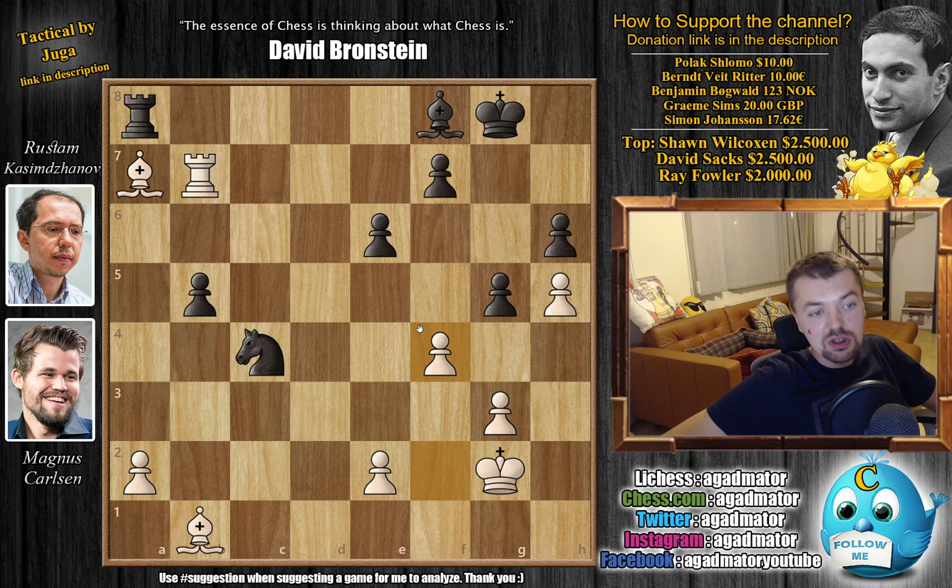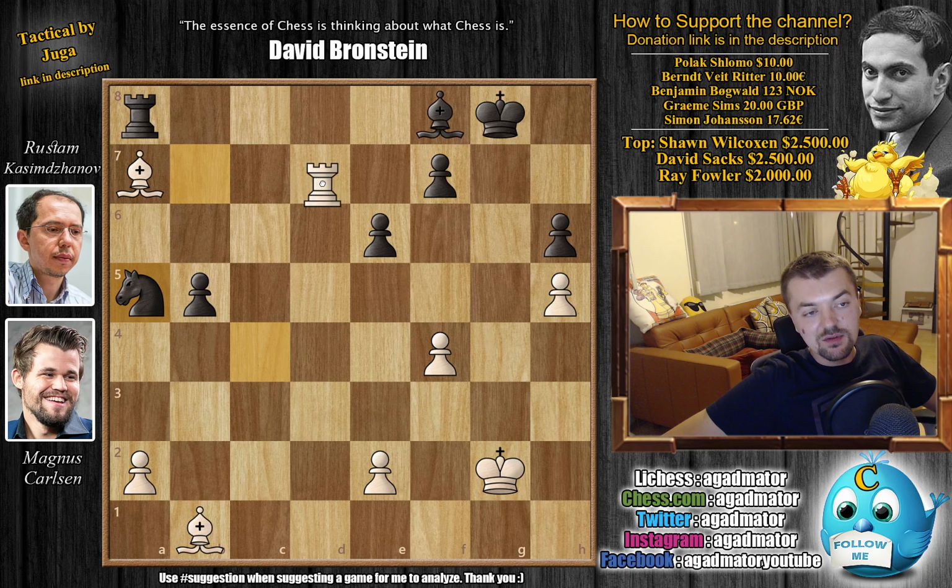F4, a nice expansion, trying to get rid of black's control of the d5 square, which will prove very handy in the future, as you'll see. We have g captures on f4, g captures on f4, and now knight to a5 by black. And here rook back to d7, just getting the rook out of harm's way. Knight to c6 now with a double attack on the bishop, and the bishop back to f2.